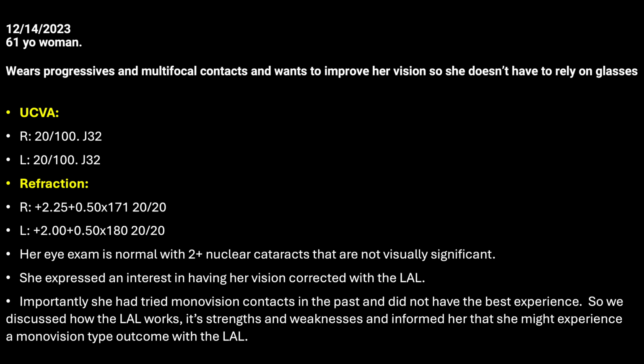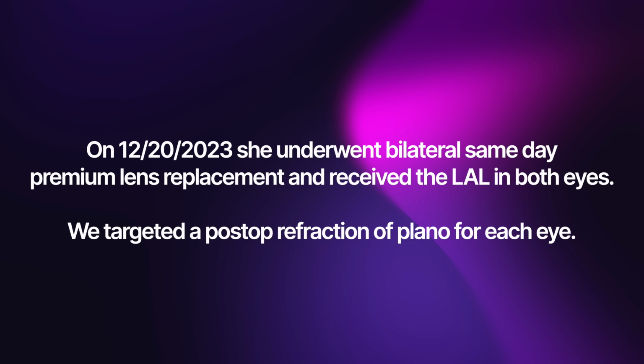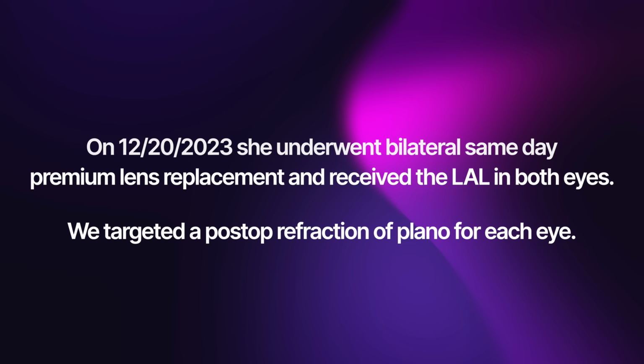So we discussed how the light adjustable lens works, its strengths and weaknesses, and informed her that she might experience a monovision type outcome with the light adjustable lens. On December 20th, she underwent bilateral same-day premium lens replacement and received the light adjustable lens to both eyes. We targeted a post-op refraction of plano for each eye.